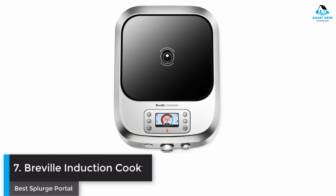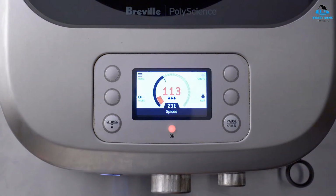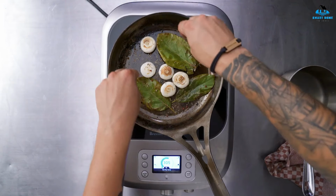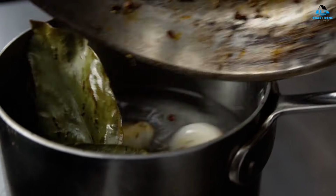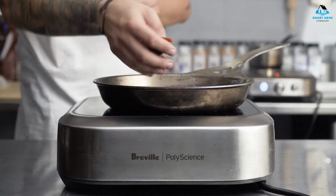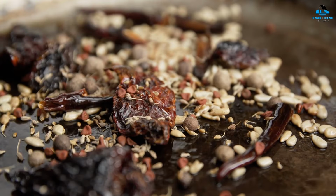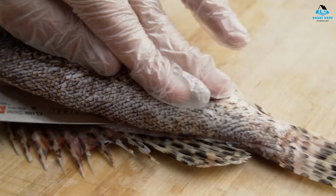Not only can you control the temperature in 1-degree increments, you can also adjust the intensity with the Breville Control Freak. We like the user-friendly LCD panel, which is easy to see and intuitive to use. When we tested portable induction cooktops, the Breville turned out pleasantly al dente pasta, though we did find it ran a little hot. Cookware was often 20 degrees hotter than the set temperature, and the center of the pan or pot would be noticeably hotter than the edge.